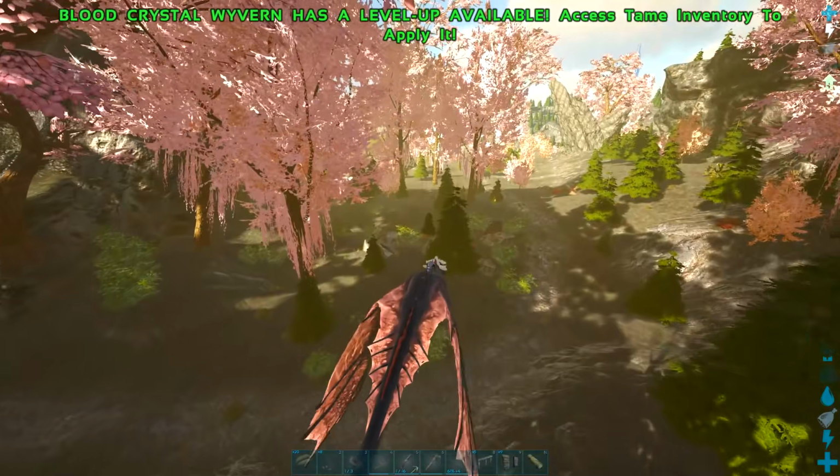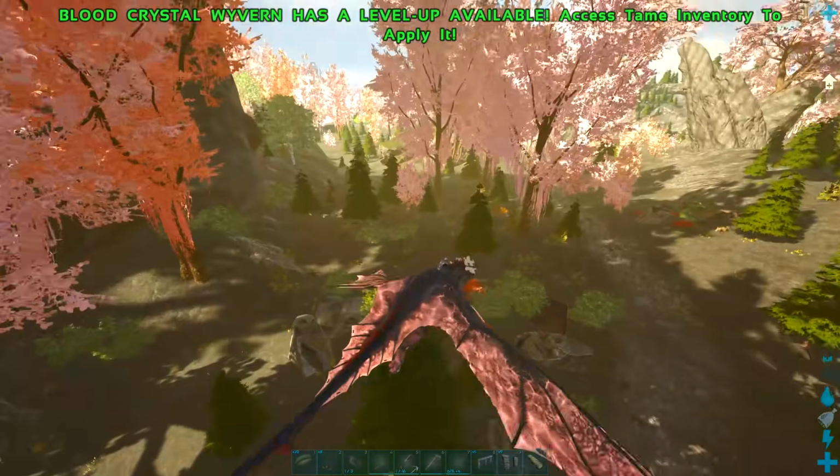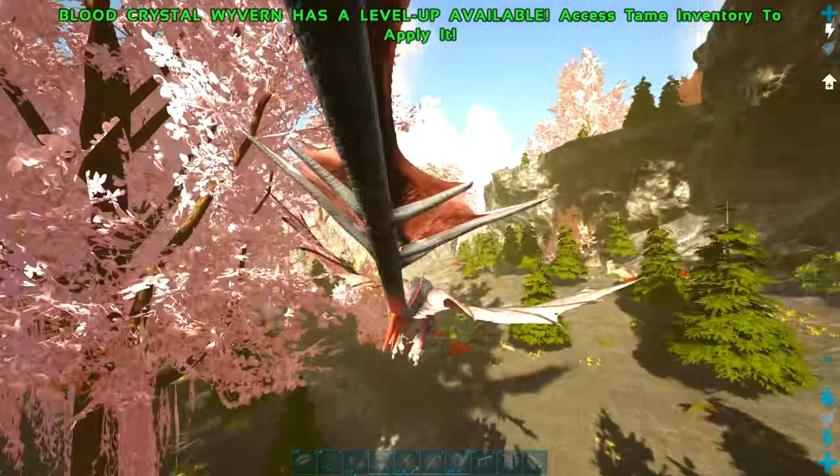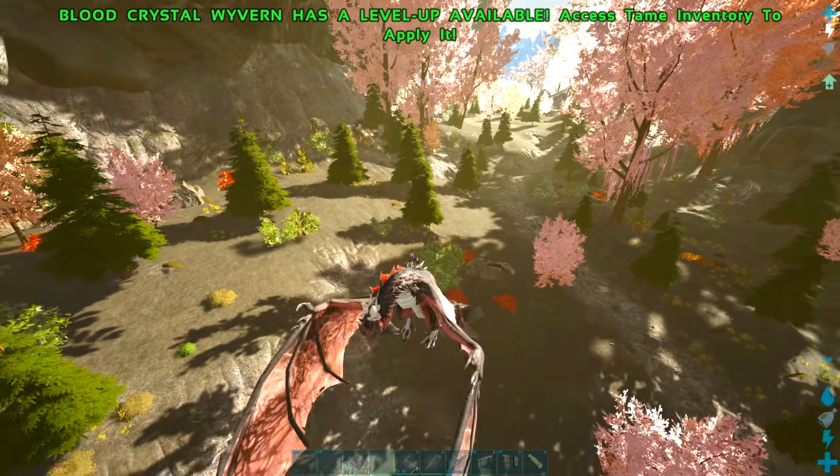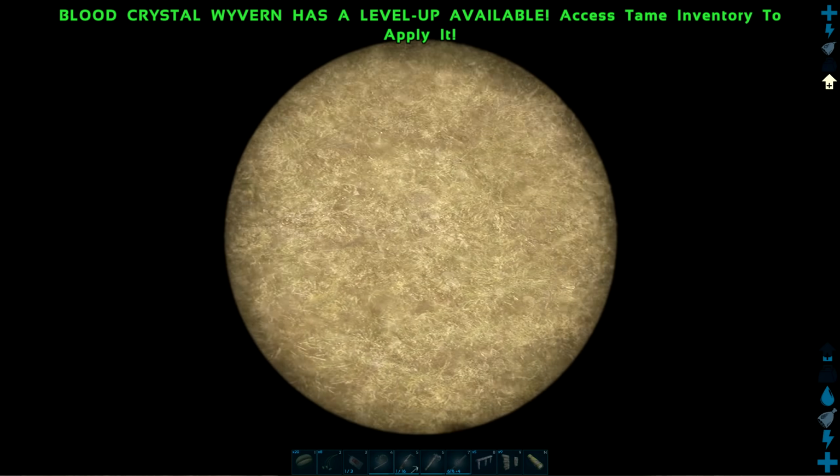Turning out to be a bit trickier than I thought to find a Daedon. It might be because they've got all these snow owls spawning here. It's reduced the amount of Daedon spawns. But I'm sure we'll find a Daedon soon. There's one right there. I want to get a good one because there are so many that I might as well get a high level one.